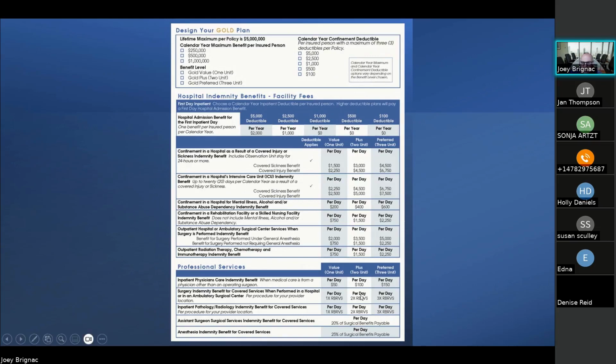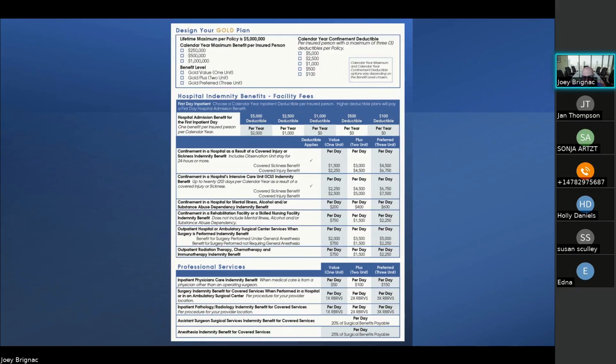We'll pay 2 times RBRVS. That just means Medicare reimbursement schedule. That's all that means. What that means is, let's say, just for mathematical purposes, Medicare approves $5,000 for that surgery. Okay, 2 times that would be $10,000. That's how much the surgeon would get. Okay, the assistant surgeon, we would do 20% of $10,000. Anesthesiologist, we get 25% of $10,000.